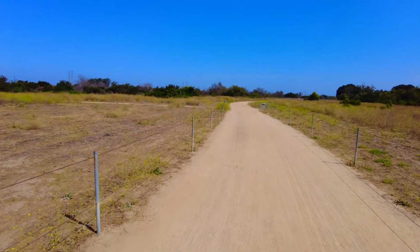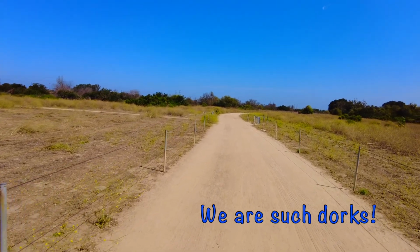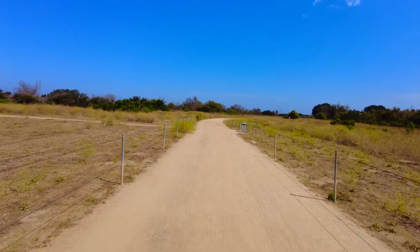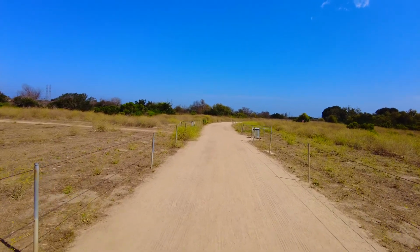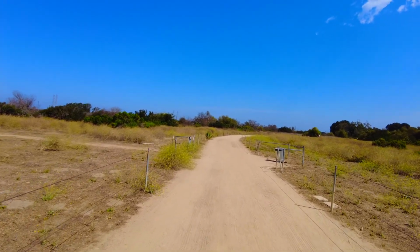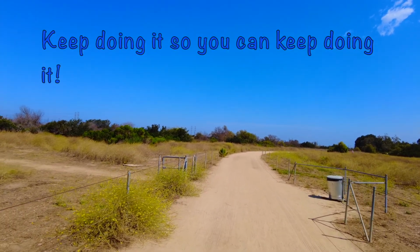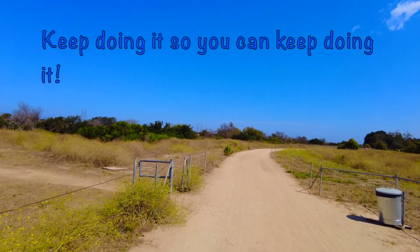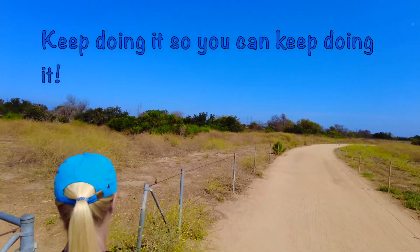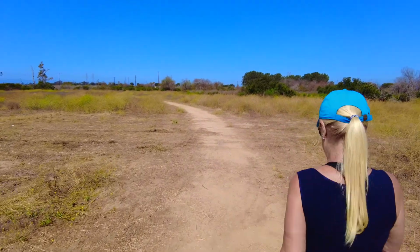Well, we missed our turnoff, and All Trails alerted us with an off-trail warning, which is really nice. We missed our turn right here, which we're going to take now, so we had to backtrack a little bit. And about this time on the hike you start to get a little tired and joints start to ache a little bit, but we've got a saying: keep doing it so you can keep doing it. Push yourselves a little bit, not ridiculously, but continue to do hard things so you can continue to do hard things. That's our motto.